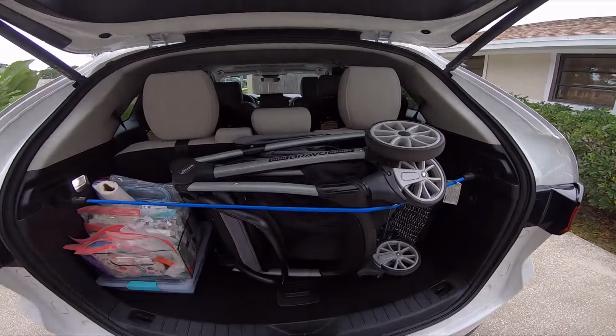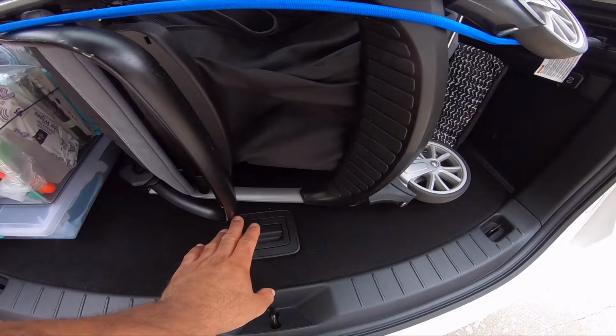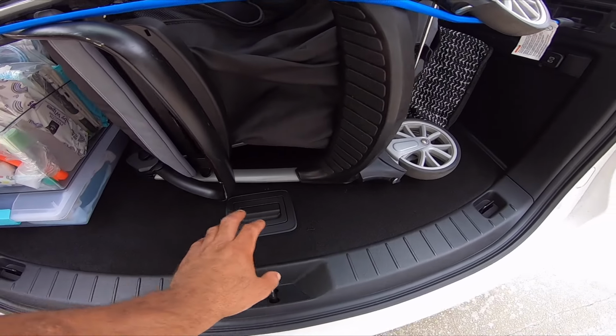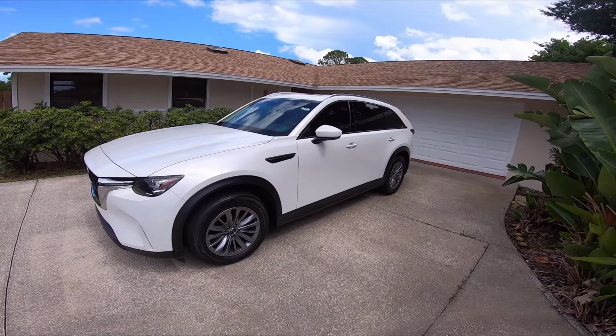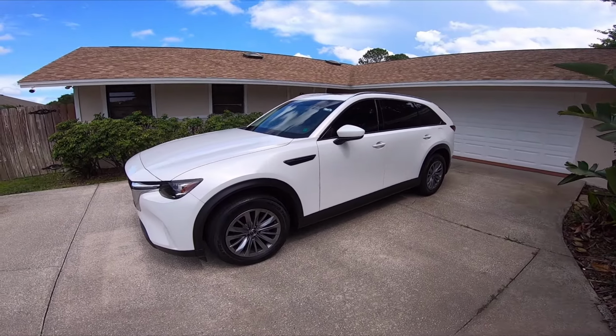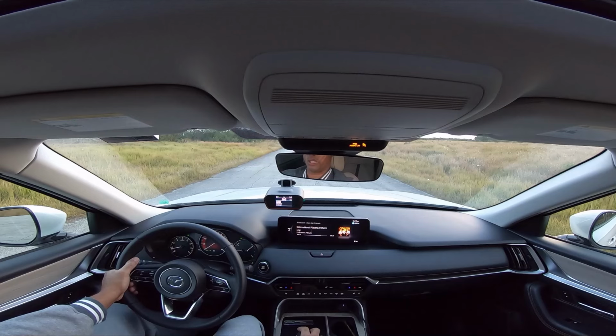Storage room for here. So we got our stroller plus a bunch of other little goodies and stuff, plus a spare tire underneath here and storage underneath there as well. Mazda CX-90 and vehicles like this over a minivan, simply because it's not a minivan. Let's see what we get. Let's see how this goes.